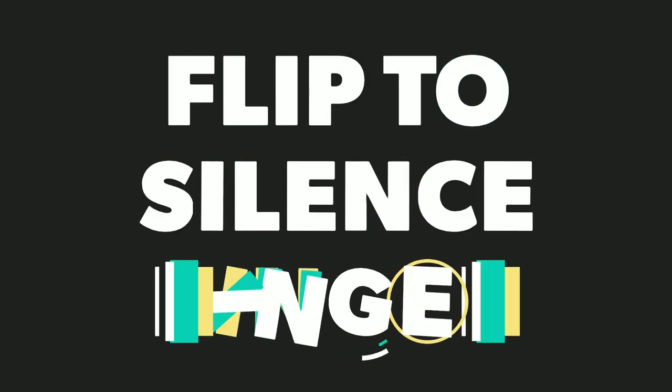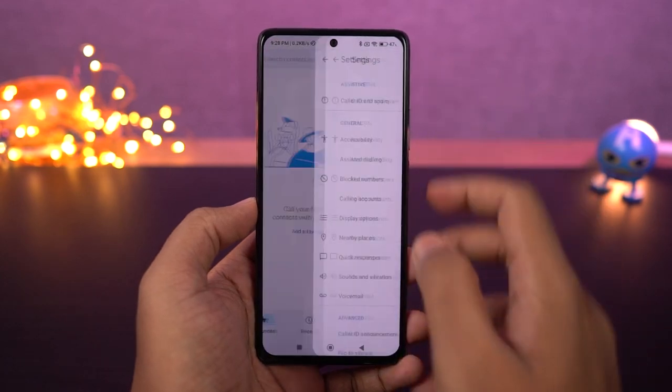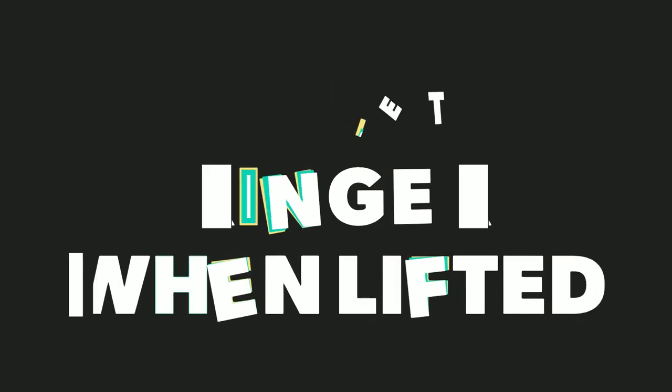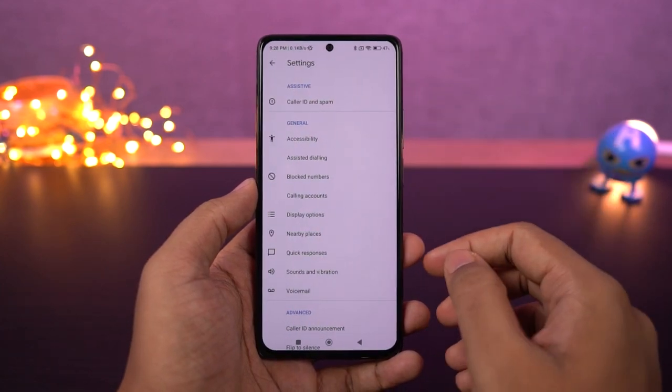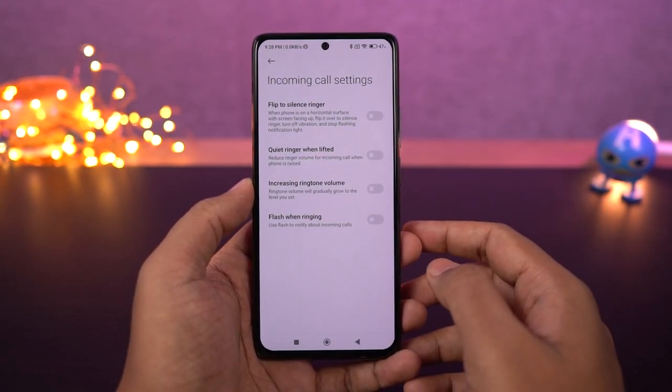Next, we have some pretty cool gestures related to phone calls. First we have flip to silence. Now just like the name suggests, when your phone is lying on a flat surface, when you get a call, you can flip your phone to silence the ringer. Next we have quiet ringer when lifted. Once you enable this feature, whenever you get a call, you can pick up your phone and the ringtone volume goes down. It won't go completely silent, but ringtone volume does go down.